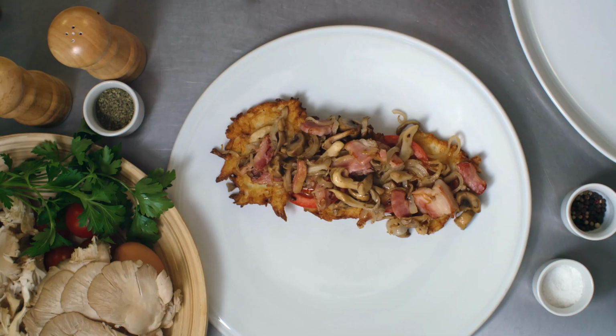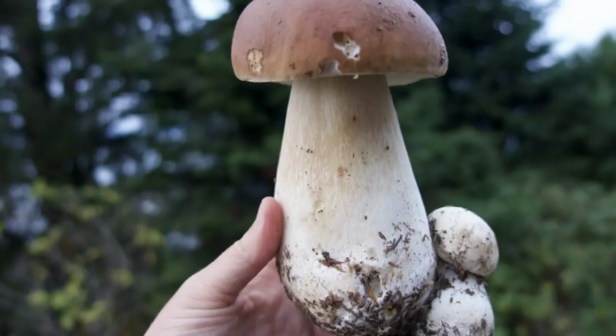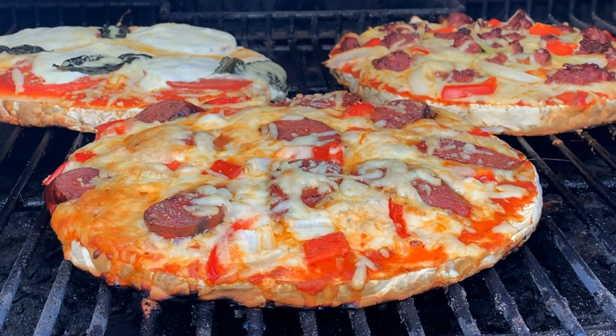Doesn't that sound amazing? And those are just a couple of ideas. You can also saute, grill, or bake your giant puffball mushrooms. The sky's the limit. So go ahead and get creative in the kitchen with your freshly harvested puffball mushroom. Not only will you impress your friends and family with your foraging skills, but you'll also treat them to some truly unique and scrumptious dishes. Bon appetit!